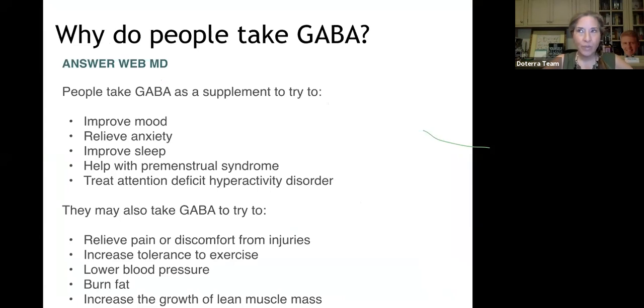Okay, and why do people take GABA? Again, this is from WebMD, my friends. I did not write this. People take GABA as a supplement to try to improve mood, relieve anxiety, improve sleep, help with premenstrual syndrome, and treat attention deficit hyperactivity disorder, or ADHD. They may also take GABA to try to relieve pain or discomfort from injuries, increase tolerance to exercise, lower blood pressure, burn fat, or increase the growth of lean muscle mass.